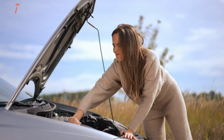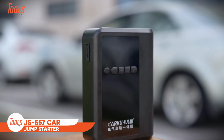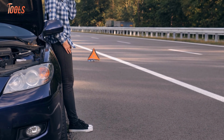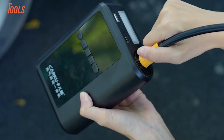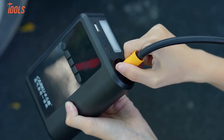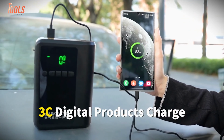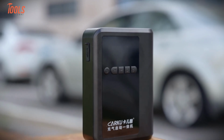When your car battery dies and you're stuck, the Carku Car Jump Starter is there for you. It's a portable power source that lets you start your car without waiting for another vehicle or roadside assistance. It's small enough to keep in your car, and it's filled with safety features like overcharge protection and short circuit prevention, so you can use it with confidence. It's also great for charging your phone, tablet, or laptop when you're in an emergency or away from power outlets.